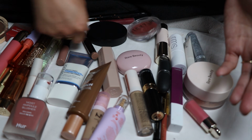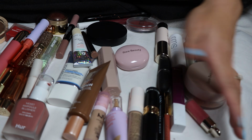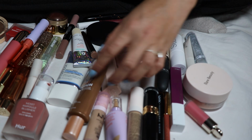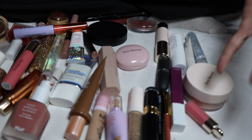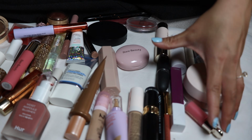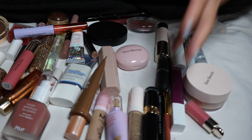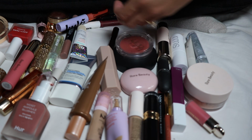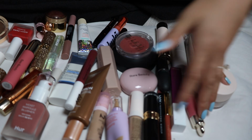Every time I do a declutter, I feel ashamed of myself. A lot of this I spent money on. I mean, I got a lot of it through PR as well, but it's too much. It's too much. I need to stop spending money. And I feel like I've been doing a lot better, this past year specifically, but still, this is an insane amount.